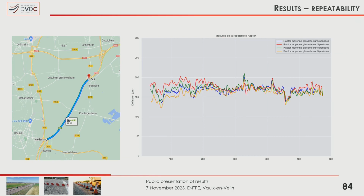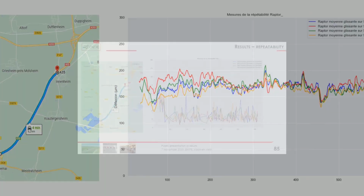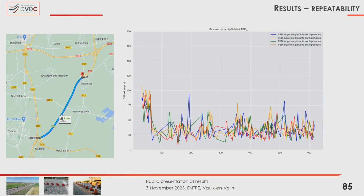The first repeatability that is presented here is for the section where we perform the measurement 4 or 5 times. And here you have the measurement in particular for the Raptor on one of the sections, where we're able to note that one of the areas has a level of repeatability that would seem to be excellent, whereas the beginning of the section enables us to have exactly the same type of signal, but not the same values. So we need to look at why there's a slight difference, but at least the signal has the same shape.